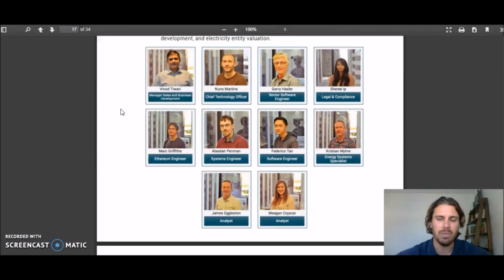They've obviously got a big team to start off with, which is quite interesting. They've obviously been working on this for some time. Now the first couple of things that stood out to me, guys, is Mark Griffiths here and Alastair. Now, Mark is an Ethereum engineer. Now, there is a worldwide shortage of people experienced in the Solidity programming language on the Ethereum blockchain. So having someone specifically experienced in that is important and a very good thing. Now, Alastair is a systems engineer, and Federico a software engineer, and you've got Christian, an energy systems specialist.